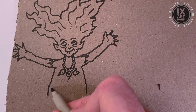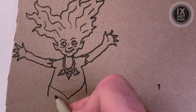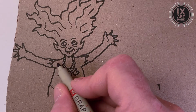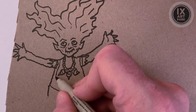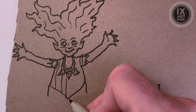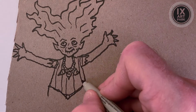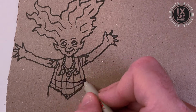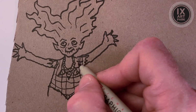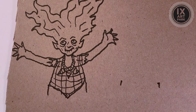And let's see here. I'm going to give her a nice sort of sweatery thing. She's wearing a sort of an undersea sweater vest. And we'll make it striped. It sort of comes down into a decorative print there of some kind. And I'll make it a nautical plaid.